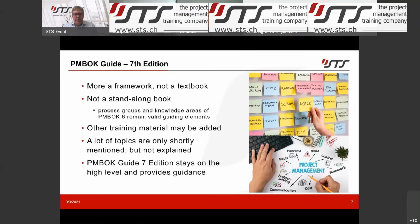In the PMBOK, as I have read it, a lot of these methods and topics that are relevant for project management are mentioned, but not necessarily explained in detail, which has been the case before. So in my perspective, it really stays on a high level, gives good guidance, and covers the different approaches, but that's it. It doesn't go really into details.